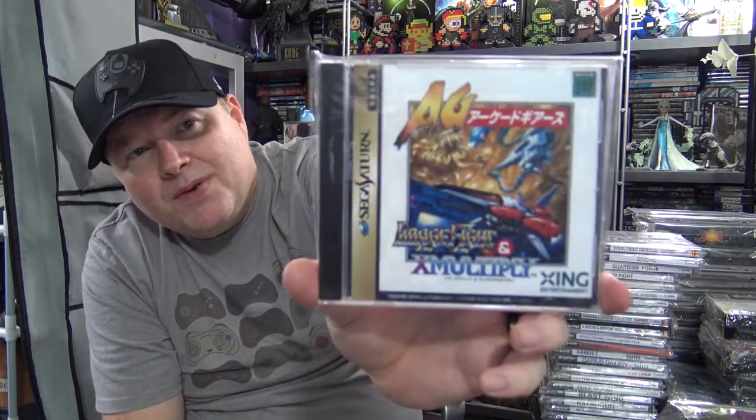Okay, Image Fight and X Multiply, I think that's what it is. Image Fight and X Multiply Arcade Gears. So this is two games in one. Reproduction again. Not bad games. Okay, I've got the original of this on the PlayStation, so I was quite happy to just get a reproduction for this.